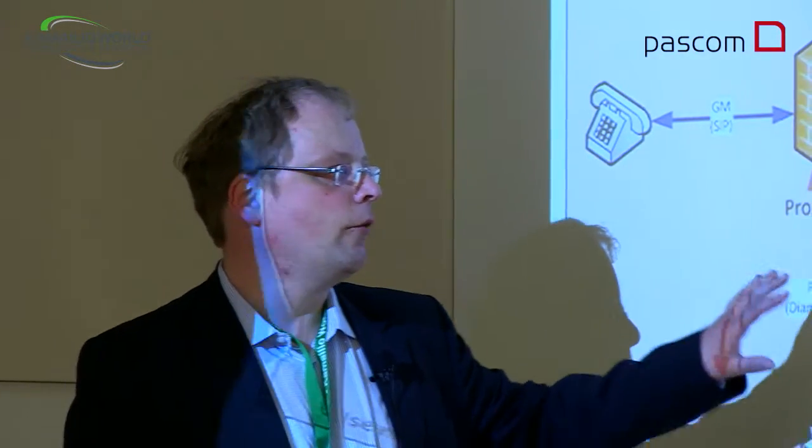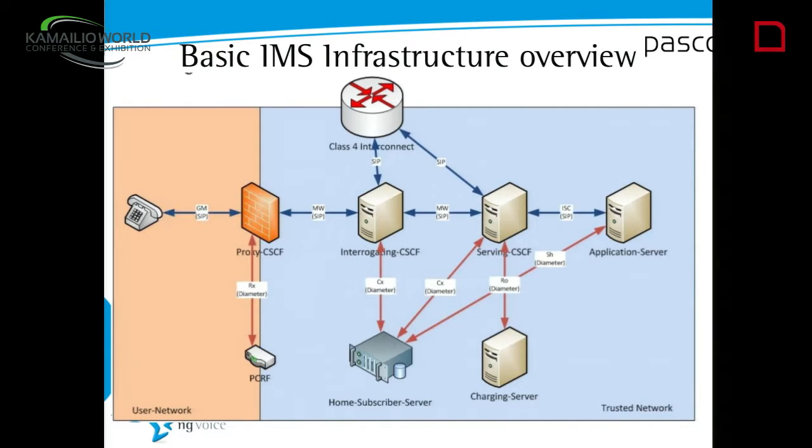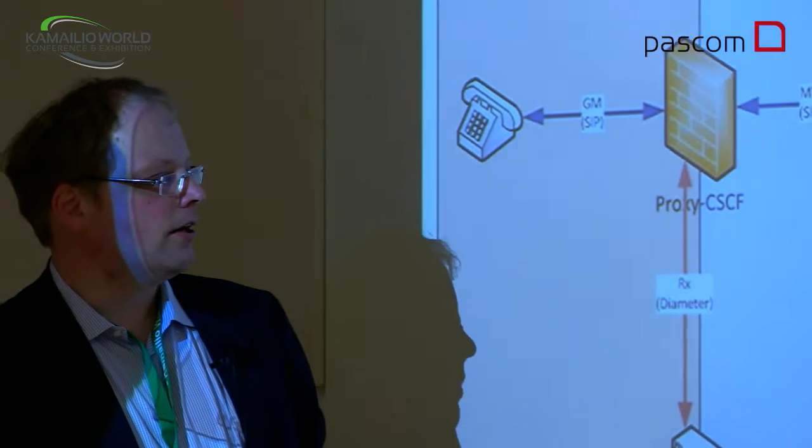The interrogating CSCF will basically decide which serving CSCF you should send your call to. Of course, this is very simplified, because in a real network I wouldn't have one single instance of serving CSCF or interrogating CSCF. If I register my mobile phone to the LTE network, then I'm registered on one specific serving CSCF. Any subsequent requests, like call setup, inbound calls, or maybe line limiting, have to go to the same serving CSCF. To achieve this, we have the interrogating CSCF, which simply forwards the request to the right serving CSCF.